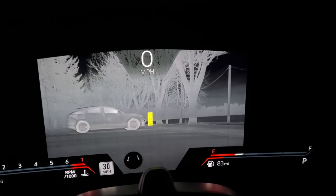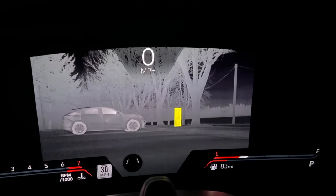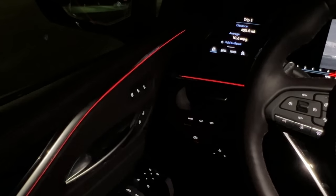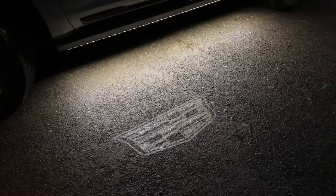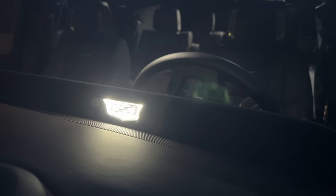People are highlighted easily 100 yards away. It even picked up a rabbit crossing the road. This would be awesome in rural areas with a lot of deer. And as long as it's dark, here's a look at the ambient lighting. There's a rainbow of choices. Escalade could single-handedly amplify light pollution. It's not as cool as Lyric, but it is bright.